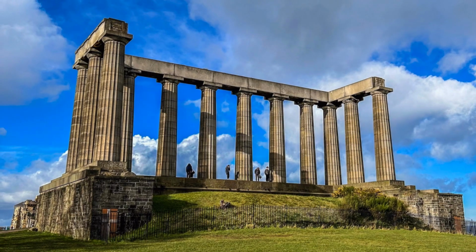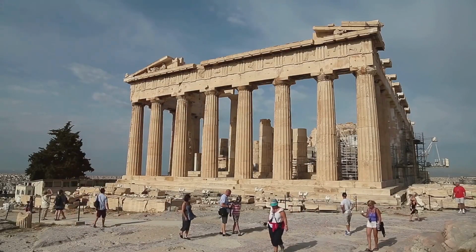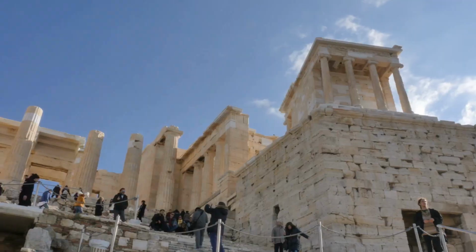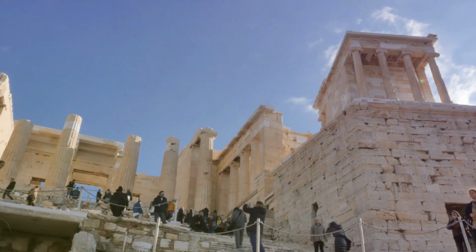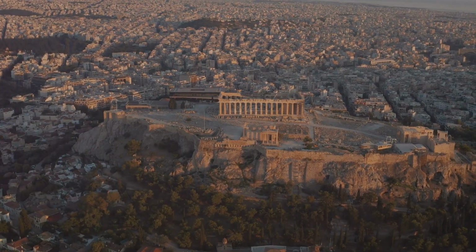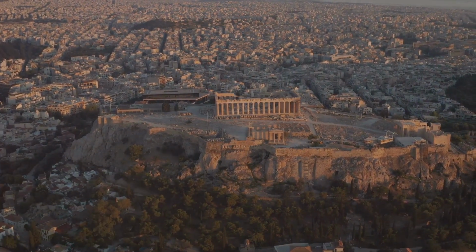The National Monument, inspired by the Parthenon in Athens, stands incomplete, its 12 Doric columns a poignant reminder of an ambitious project cut short. Despite its unfinished state, the National Monument possesses a certain grandeur. Nearby, Nelson's Monument, a towering column topped with a statue of Admiral Horatio Nelson, commemorates the British naval hero's victory at the Battle of Trafalgar.